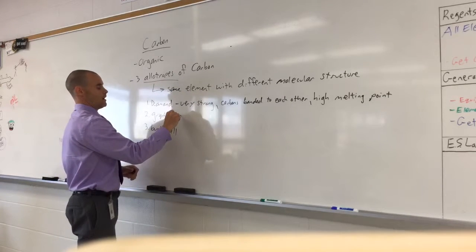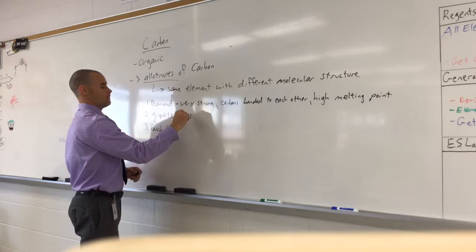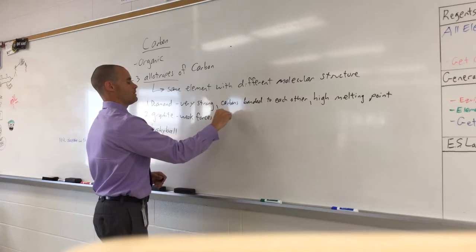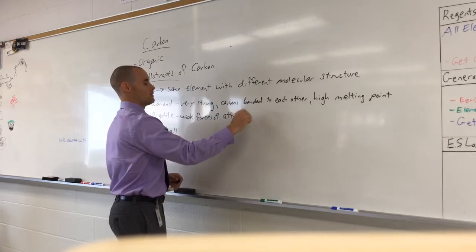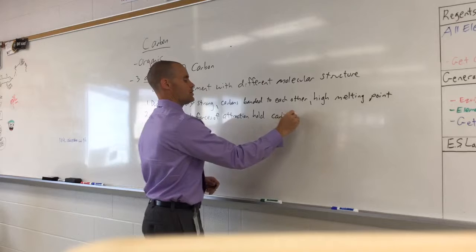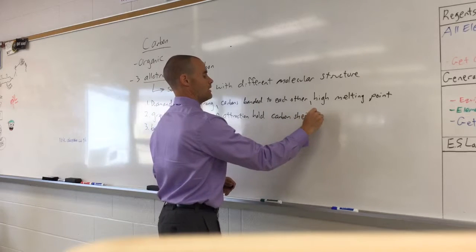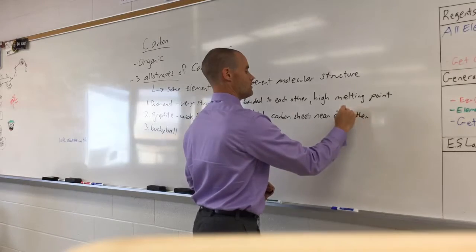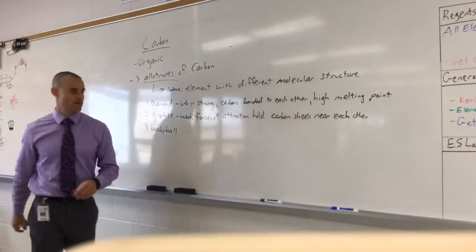Graphite, weak forces of attraction hold carbon sheets near each other. But again, it's easy to break those. That's why you can write with a pencil.